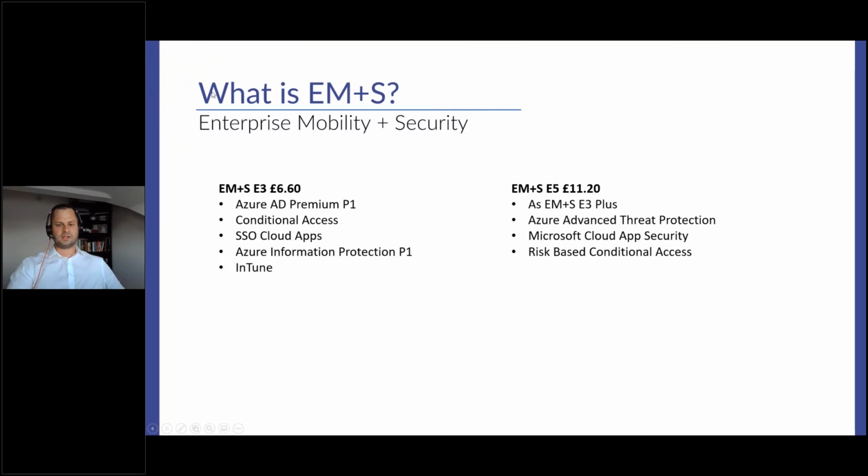Now, very recently, they've renamed those licenses to the Microsoft 365 Business Standard. So this one's now been changed. And in a couple of slides, I'll go through that.